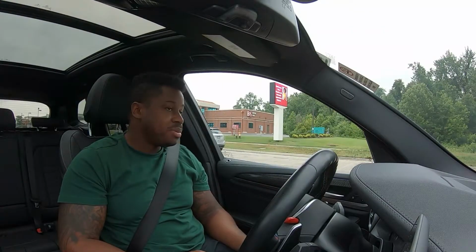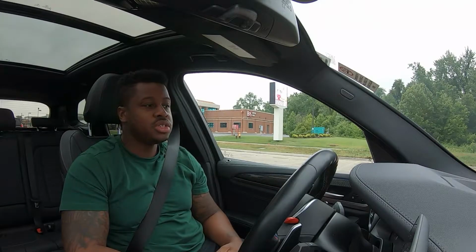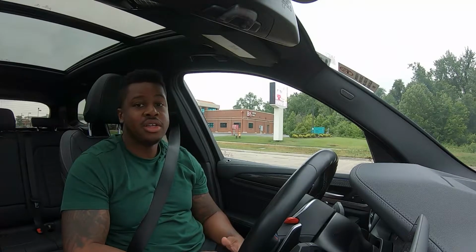And as far as driving experience goes, hopefully I get a little bit more road here. I'm gonna take this back and we'll give you guys a little tour, walk around, show you some of the things that this has to offer. So if you are on the market like I am for one of these, then you know if this is the right thing for you.